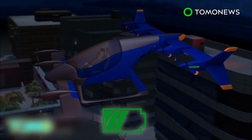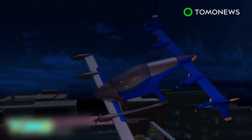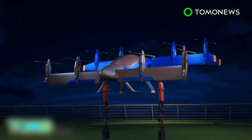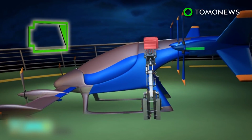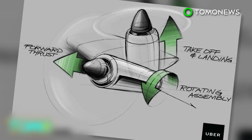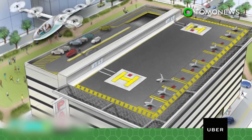The VTOL would be powered by rechargeable batteries that would maintain 30 minutes of reserve energy. Uber won't manufacture the aircraft, but predicts the market will have produced them by the early 2020s. Uber needs to collaborate with governments and the private sector for this to become a reality, so that could take longer than a decade, especially on the regulatory side.